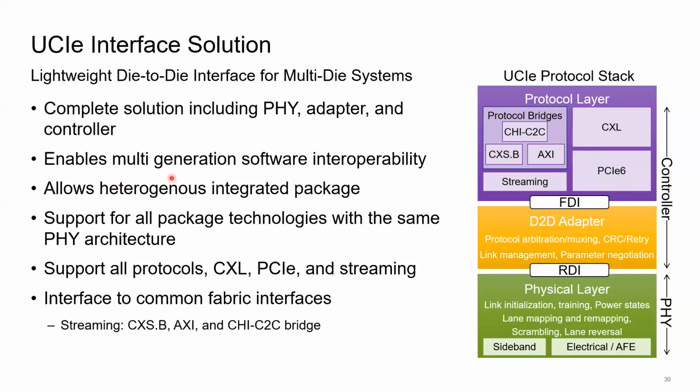It enables multi-generation software interoperability. So this was the point I was trying to make. As this protocol layer will be a large bunch of RTL, and you would design a software based on that RTL, you can change the lower layers in the next generation, and your software doesn't need to change because these interfaces will remain constant and are standardized.